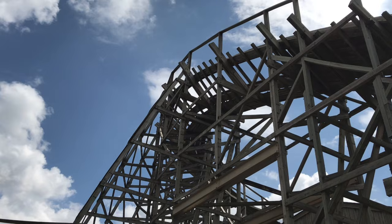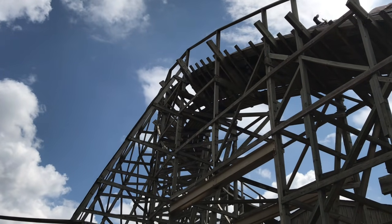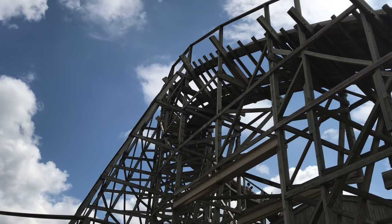The same if it just went into a really high hill, like on a wooden roller coaster. When it goes up and over that next hill, it goes really slow over that top before it picks up speed again. Where it's the slowest, it's the most susceptible to that wind. So that is the part where you have to be careful.